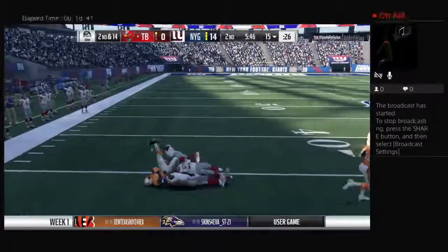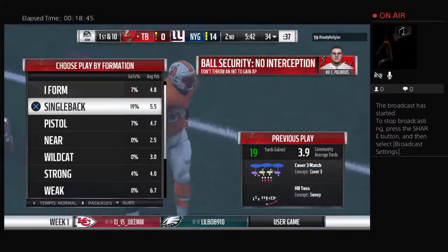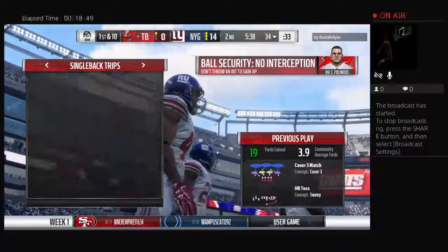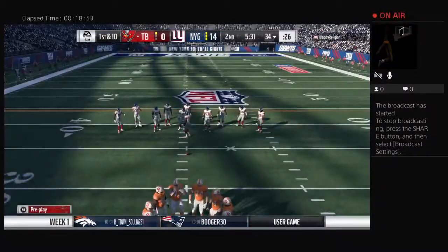Got some room at the 30, and he'll get this up to the 34-yard line. That good for 19 and a 1st down. Exactly what they needed right there, because they needed to use the ground game to take some pressure off, because the quarterback's been struggling a little bit.